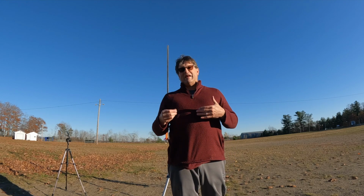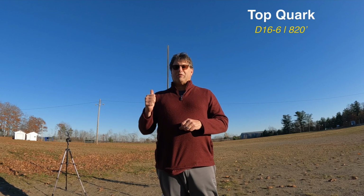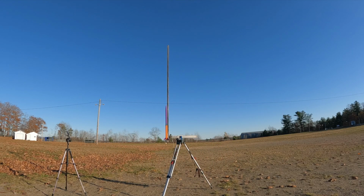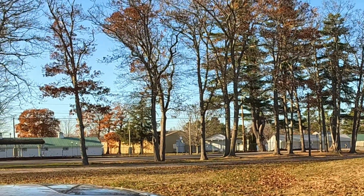We're moving on to the D16s, which are obviously a little bit bigger. And the first one is Top Quark. Let's see how she goes. 3, 2, 1, launch. That's better. We're getting a bit of a left squiggle off the launch. Come on. Come on. No, it's not going. Did it open? That tree finished it.